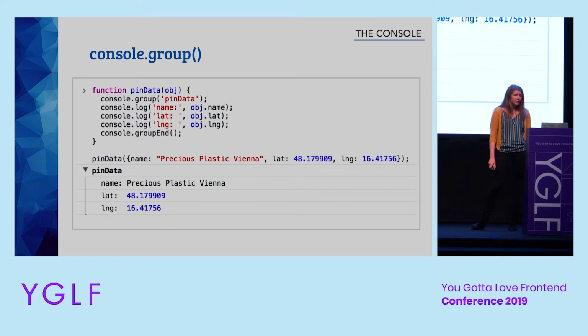Console.group is really useful for when you end up adding so many console.logs in your app that you can't even find the one you just added. Group and group collapsed are super useful for structuring those logs into collapsible groups. Creates less noise in the console for you to analyze.